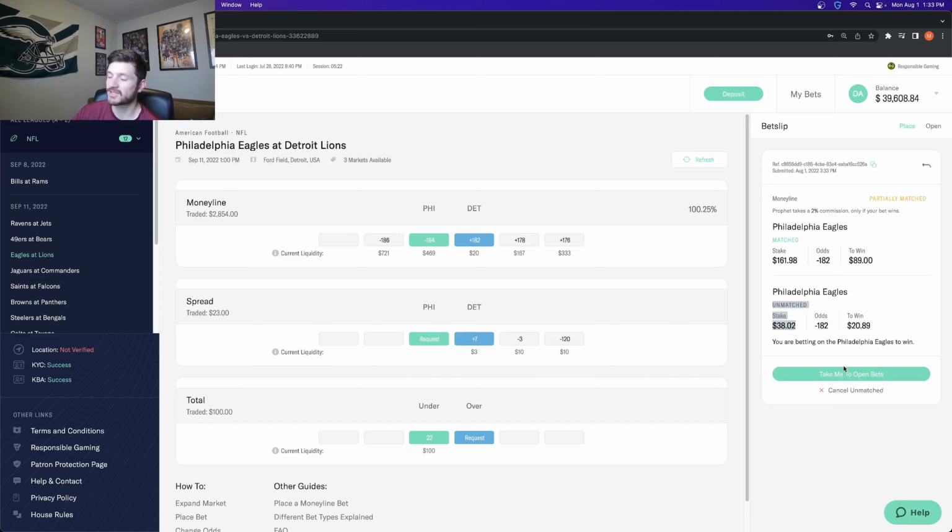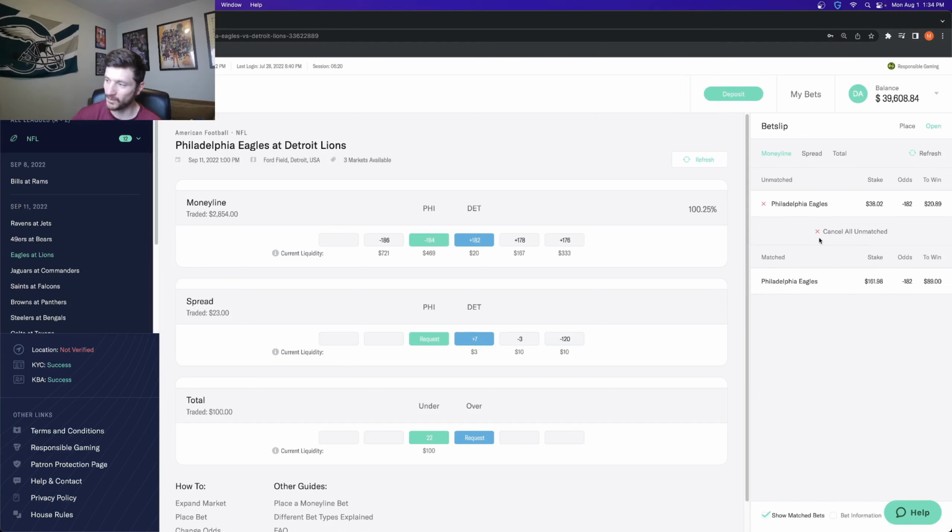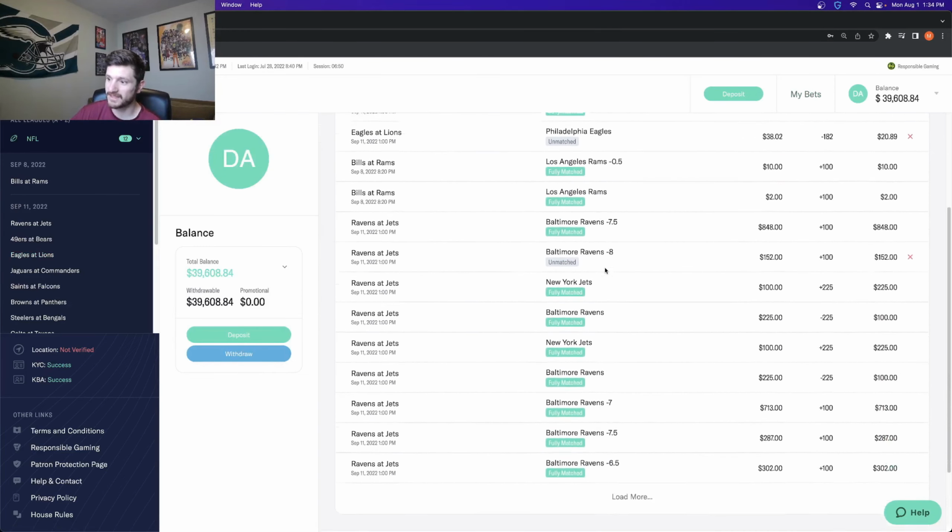There's a couple ways you can look at your pending bets. You can click this little button here. It will take you to all of the pending bets you have for this individual game. Right now, it's only showing me my open bets in this Eagles at Lions game. So we see the matched amount, the 161.98 at -182 odds, and then the remaining unmatched amount, $38.02. If you want to look at everything you have pending and not just for an individual game, it's very easy. You just click this little button up here, My Bets, and it shows you everything you have pending.